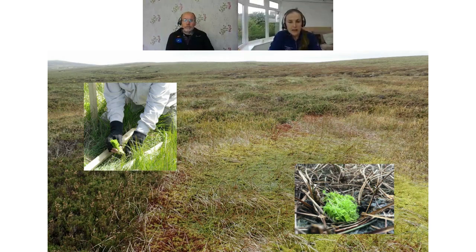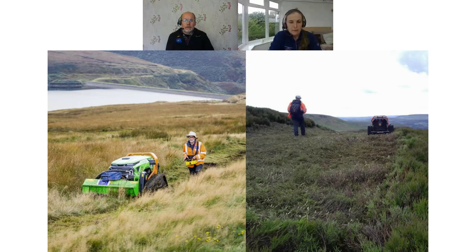If we look at the next slide, on the left-hand side, we've got a type of grass called Molinia, which is purple moorgrass. You might have heard of it. And on the right-hand side, there's a dominance of heather. What we want to do is increase the diversity of these areas so that it's not just one species growing. You can see in the pictures that we're doing that by mowing these areas, and then we'll go in and plant different species afterwards, whether that be sphagnum or other dwarf shrubs.